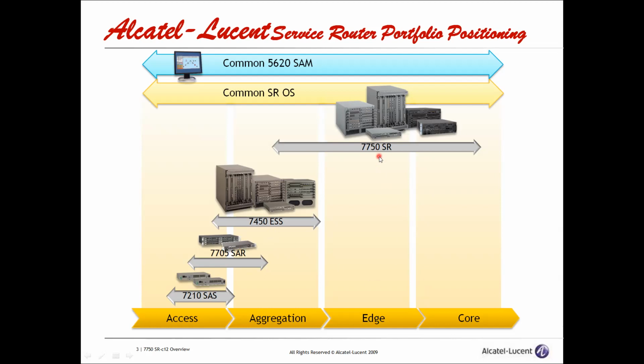And then comes the edge and core network, where you can deploy 7750 and the much bigger, much more expensive devices in that area, whose work is to just transmit the bits from one edge to another edge, or from one port to another port. All right. So all of these devices are using the same OS, which is SROS. And the other device which you see in blue is your network management system, 5620 SAM. So these are the couple of devices which are of our interest, and we will go into much deeper learning on all of this.